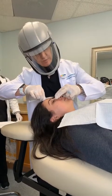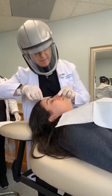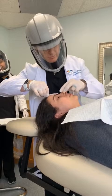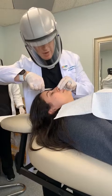Twist, twist, twist. The tip of the nose is defined by the lower lateral cartilages. You can look that up on Google. But don't try this at home. Little pinch there or not really? A little.